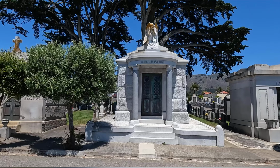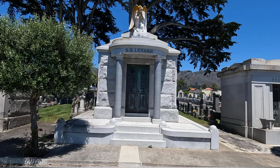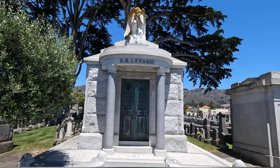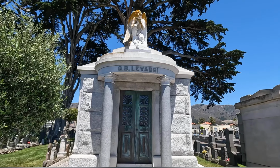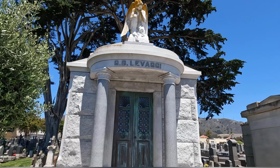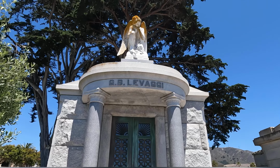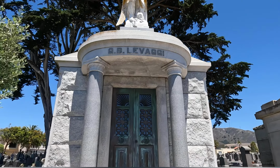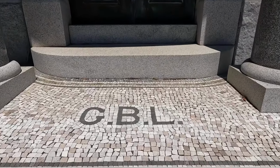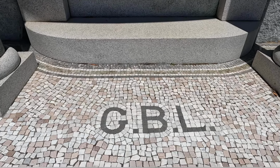So, very interesting. After a visit to Lucca in 1894, he returned to San Francisco and launched his company, the Olive Oil King. Very interesting. Beautiful, beautiful. There's an angel on top. It's gorgeous. And it's got his initials right there on the tile. There's a lot of ironwork on the window, and the window looks a little tinted as well.